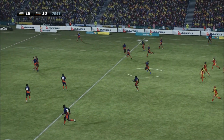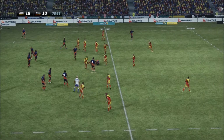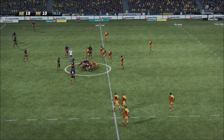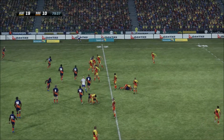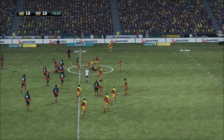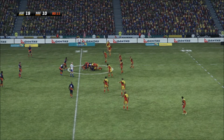Restart then. The kickoff down to Peterson. He's run into a good tackle there. The number 9 with a little pick and go. The number 6 shows great strength to get through that one. The final whistle is almost upon us.